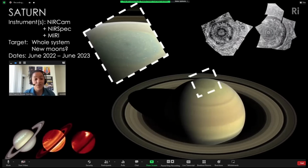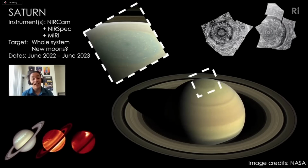For Saturn, because there's no big ERS, we are targeting the whole system. And so following the 2017 conclusion of the Cassini orbiter mission, the goal is to establish a baseline for continuing observations of the planet, satellites, and the rings with all of the instruments. And these observations have already started as well.